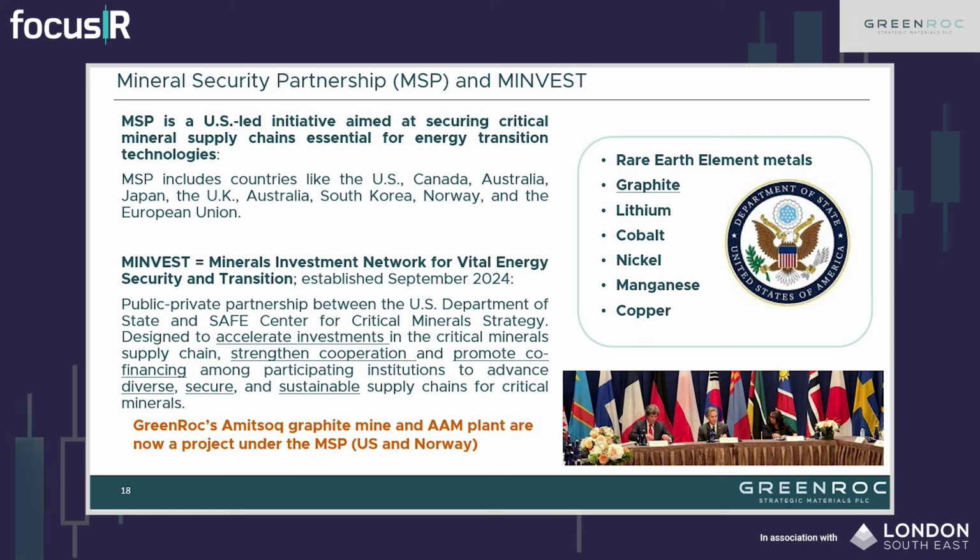There's another meeting to be held in the Raw Materials Week in Brussels in December, where we are also invited to speak and present our project. And we're now an official project under the Mineral Security Partnership. An initiative under the MSP is the establishment of MINVEST, which stands for Mineral Investment Network for Vital Energy Security and Transition. It was set up just last month, and it is set up to accelerate investments and coordinate investments between public and private sources.